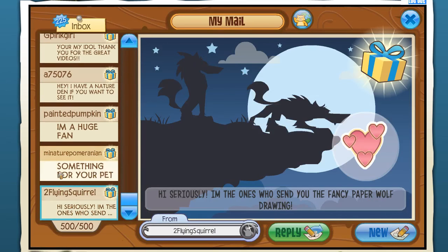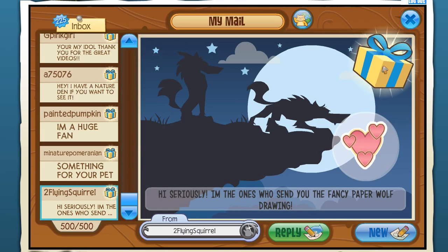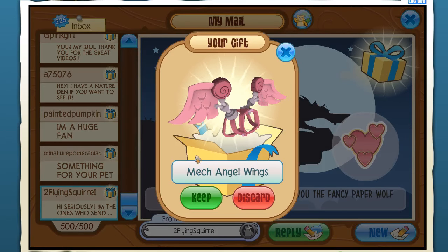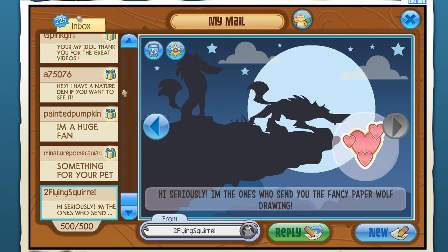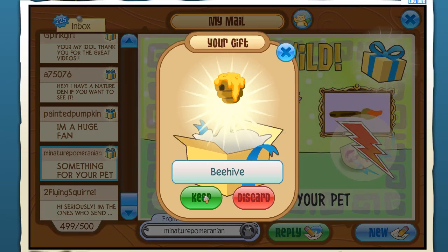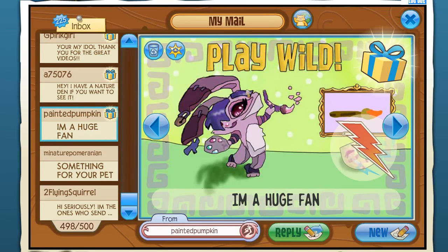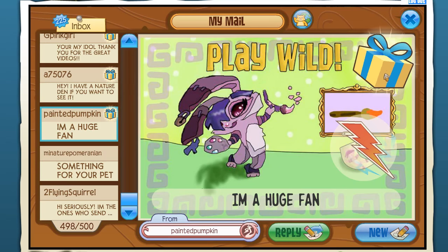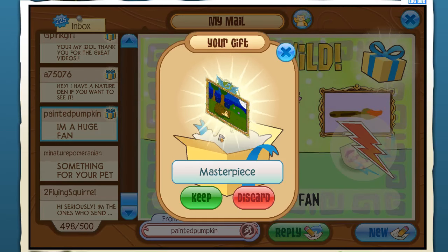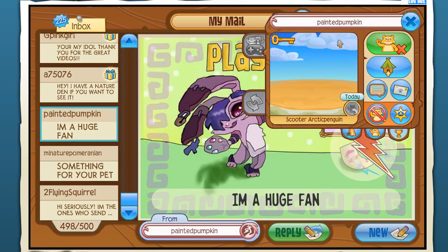All right. Flying squirrel, fancy wolf drawing. Oh, I love that one. Thank you. And then what do we have here? Angel wings. What? Mechanical angel wings. That's adorable. Thank you. And miniature Pomeranian. A beehive. I can't wait to see that set up for our wonderful Sunny Peach. Thank you so much, miniature Pomeranian. Pumpkin. Oh my gosh, there's Warrior Cats fan art. That's going up on the wall right now. Painted pumpkin. Thank you. Oh my goodness.